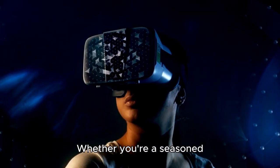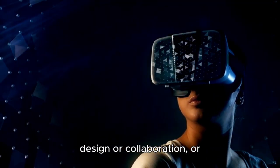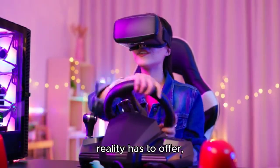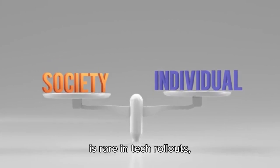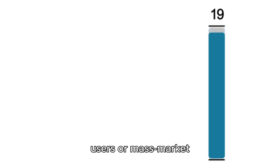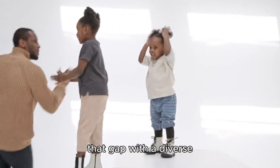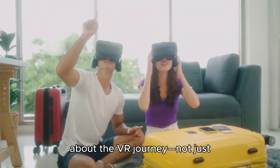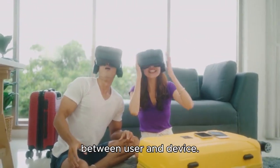Whether you're a seasoned VR gamer demanding top-tier performance, a professional using immersive tools for design or collaboration, or a newcomer curious to explore what virtual reality has to offer, there's a model that fits your needs and budget. That level of inclusivity is rare in tech rollouts, which often cater to either the elite power users or mass-market beginners, but rarely both. Meta is attempting to bridge that gap with a diverse product lineup that can grow with users over time. It's a new way of thinking about the VR journey, not just as a one-time purchase, but as an evolving relationship between user and device.